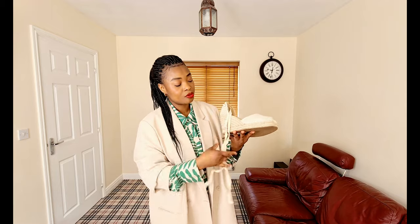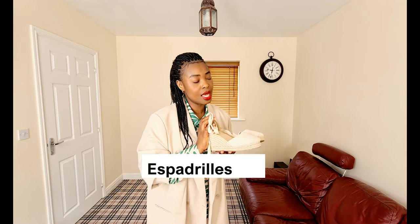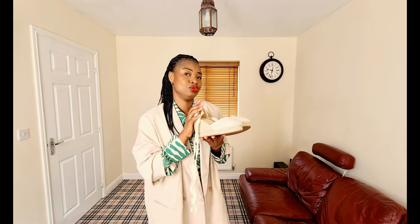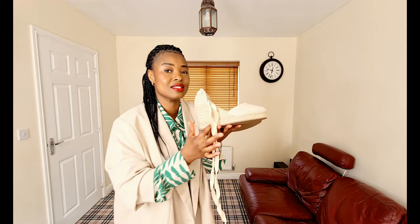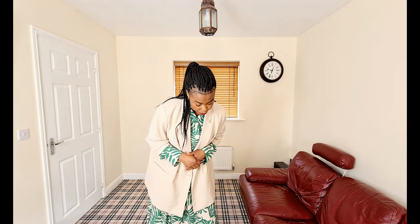But yes, I'll be wearing this, I think these are called espadrilles. Espadrilles, correct me if I'm wrong, I'll put it on the screen, but espadrilles shoes, yeah. I think because of this thing it has at the bottom. And it comes with a lace. So I'll style it with this outfit right here. All right, just in case I didn't mention, the espadrilles shoes are from Matterland and they're in a light beige color. Okay, they're from Matterland. So affordable.